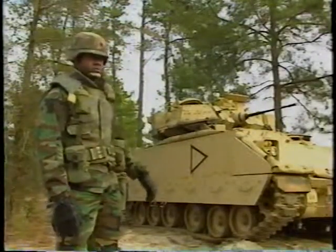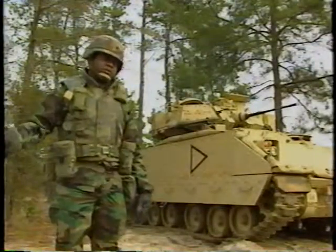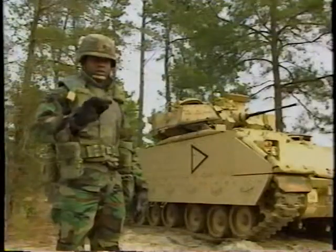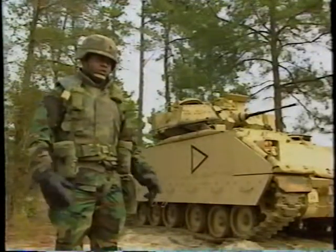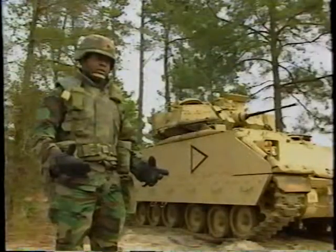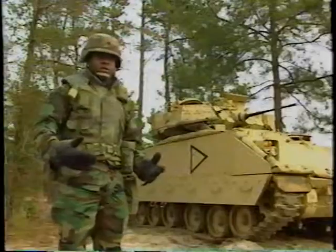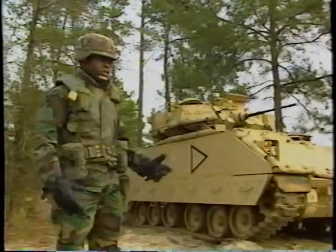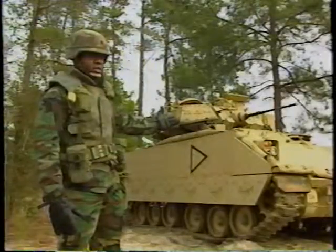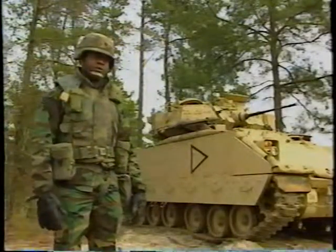We can do it very well. The light infantry can do it, and they can do it just as well, in some cases better, because of the number of people they can put on the ground. When you talk about restricted terrain, the mountains, in some cases the jungles, the swamps, the marshy areas, these guys can't go there. But the light infantry can get in there, and there are situations where we've got to put those people in.